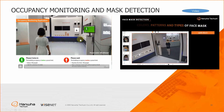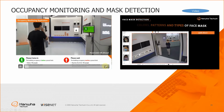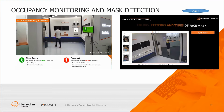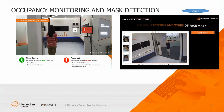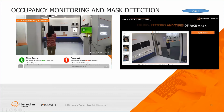Okay, so this is occupancy monitoring. This was one of the highest demands during COVID time. You had only 100 people or 30 people allowed in a shop. Then there was someone stopping people: okay, that limit is reached, please do not enter, and so on. So the camera counts this by itself and automatically updates the interface. All right, so this is one.